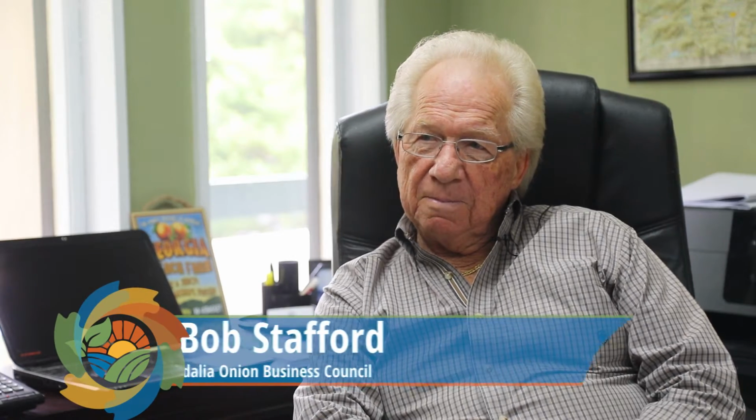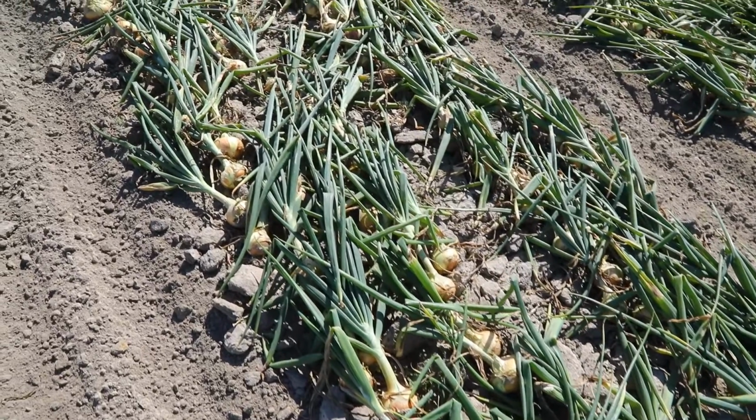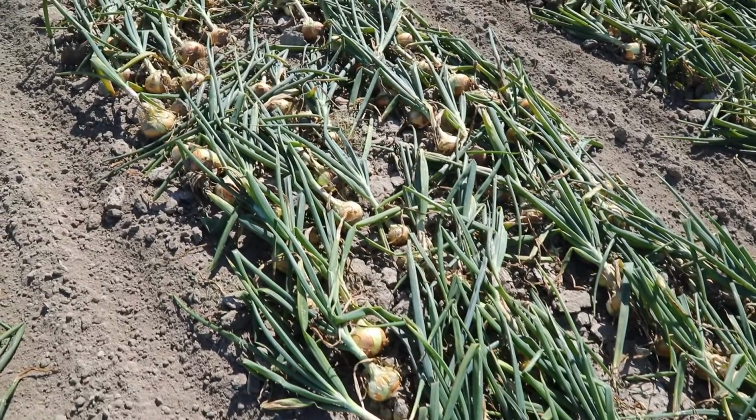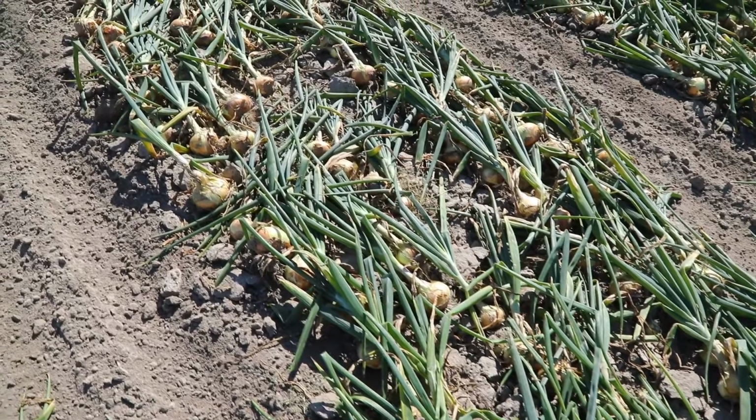Where's the acres now? 11 and a half? I think it's 11,226 is what it was, yeah. But we've got varieties now that are coming on. They're maturing early, and we're happy with that because we need more of this April window, but we need it with good onions. We want good onions out there for the consumer.